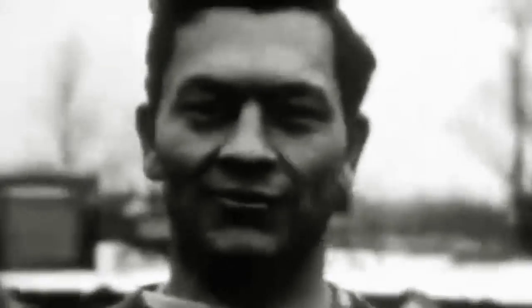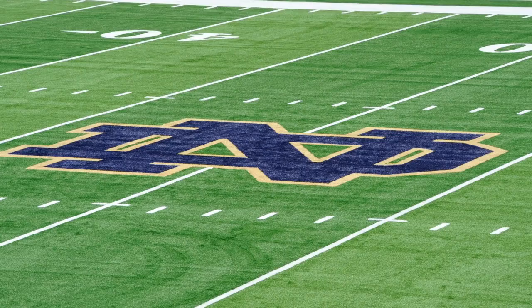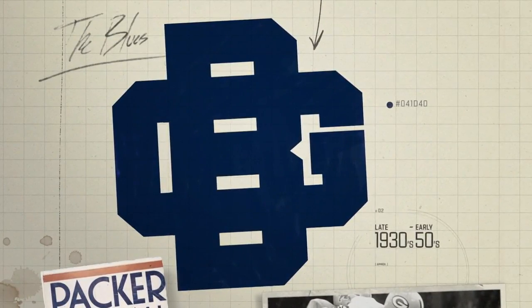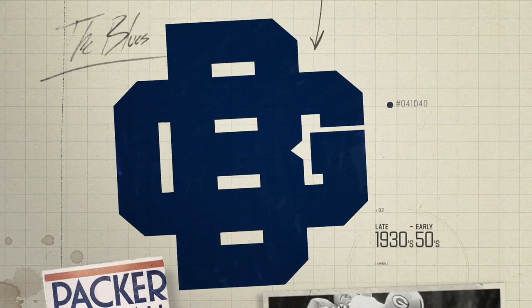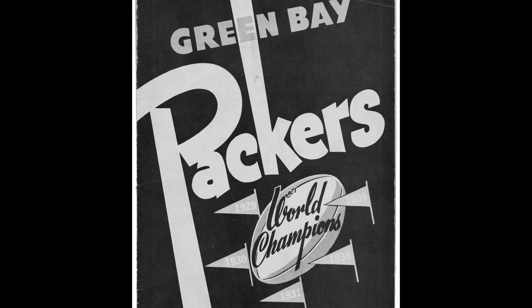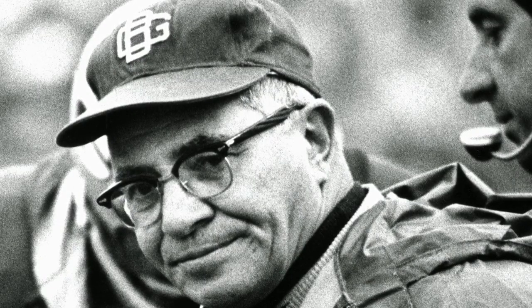Curly Lambeau, the team's original founder and coach, went to Notre Dame. So they came up with this, the letters G and B in blue. It's one of the most obscure logos in league history. You'll be hard-pressed to find it on a ticket or a program from that era. But Vince Lombardi was seen wearing it on his hats and jackets decades later.